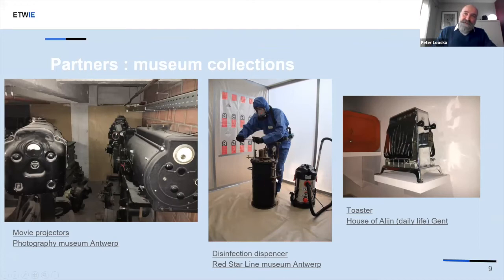There was an asbestos cloth around the dispenser. It is removed by an asbestos worker. So now it's practically safe to put it on display. And even a simple toaster with asbestos cardboard in it. It's in the House of Alain, house of the Museum of Daily Life, where you can find a lot of asbestos in typical household products.